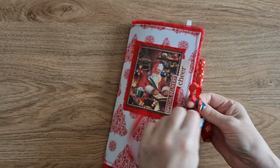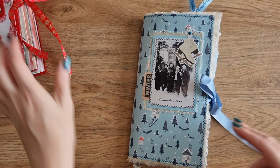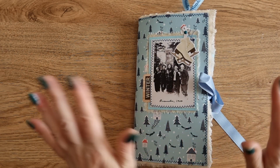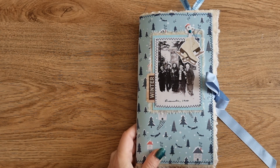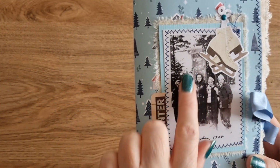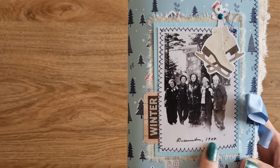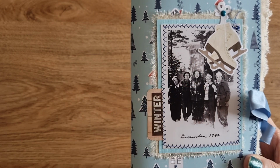She is very traditional, reds, golds, greens, Santa toys. And then we have Noel, and Noel is more general winter. She's in mainly blues and creams, you know, different shades of blues, some browns in here, and the odd touch of red. On the front, you can see I've used a Tim Holtz faux photo, which I love, December 1942. And look at all these happy people completely covered in snow with their sleds.